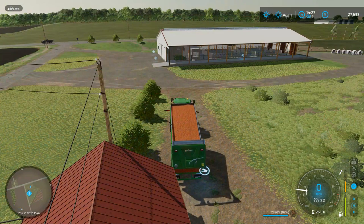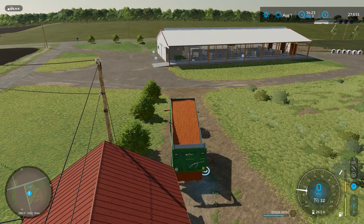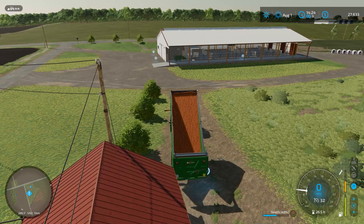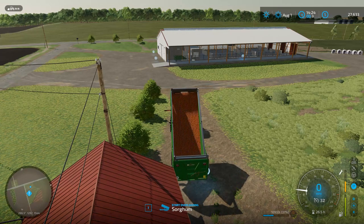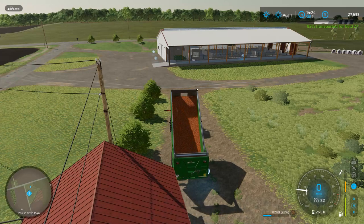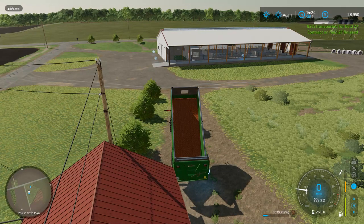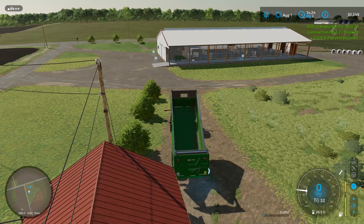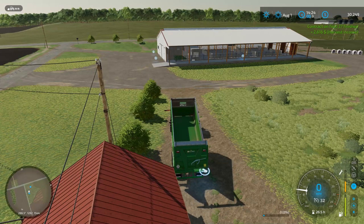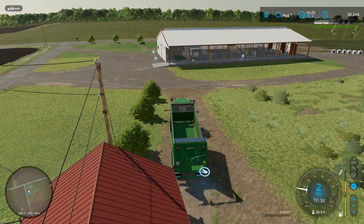Well, that's us back with, what I'm hoping is, the last load. There's still 7,500 litres in the combine, but this trailer should complete the contract and give us some income of some sort. I'm not sure why it stops like that when it's tipping. But that is the contract completed, and we gained $2,616 from the harvest. So let's go and grab the rest from the combine, come back and see what we get.